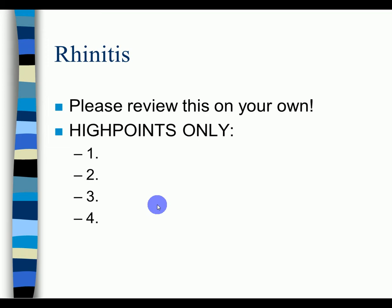Rhinitis. I want you to review this on your own, but I am going to hit four high points only. Four high points on rhinitis. Number one, it's caused by inflammation of the mucous membrane of the nose.